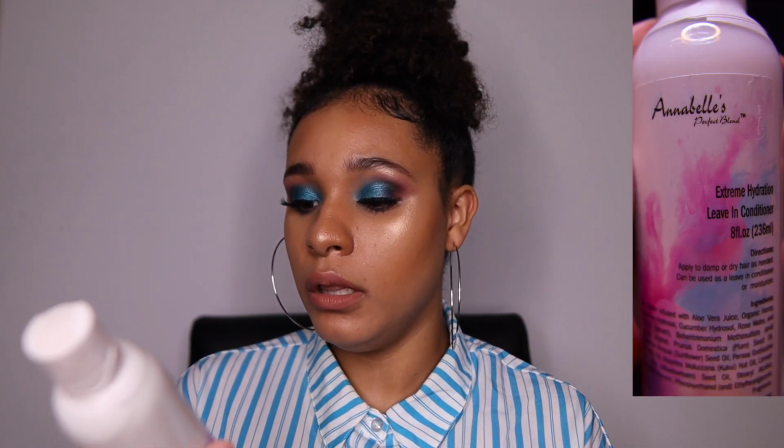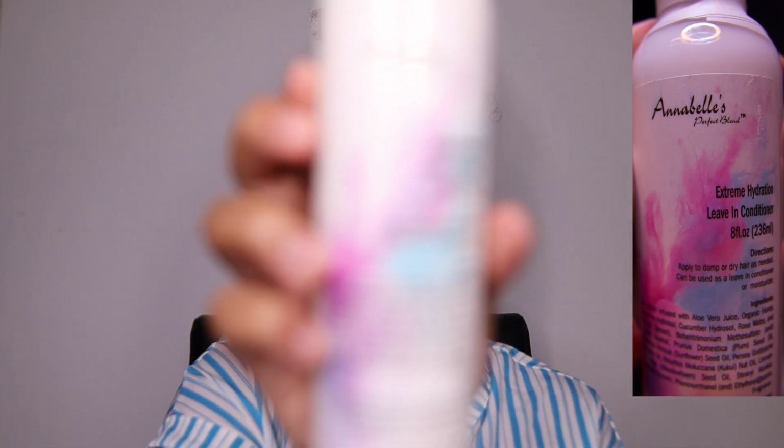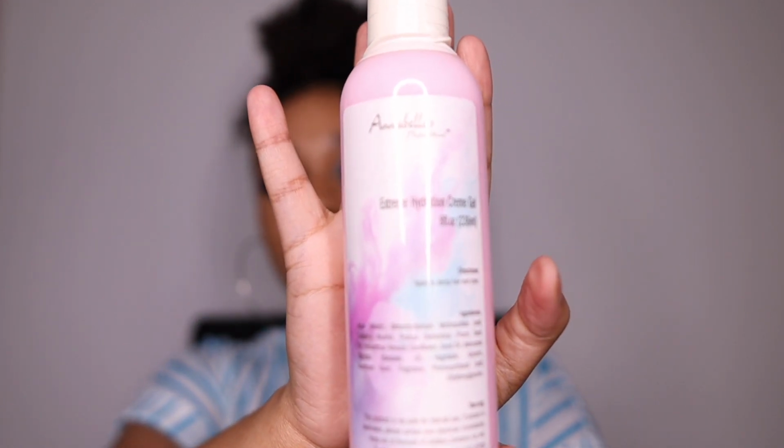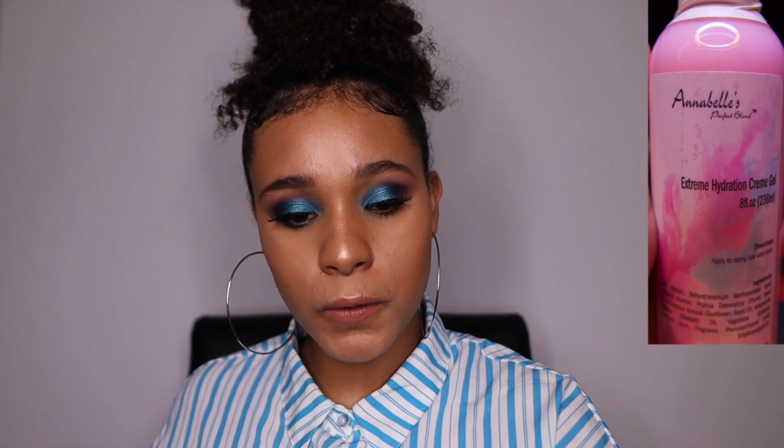I also got another product from her Extreme Hydration line. This is the leave-in conditioner, and this is what it looks like. If the camera will pick it up. So I'm excited to use that as well. And the Extreme Hydration Cream Gel from the Extreme Hydration line that she has as well.